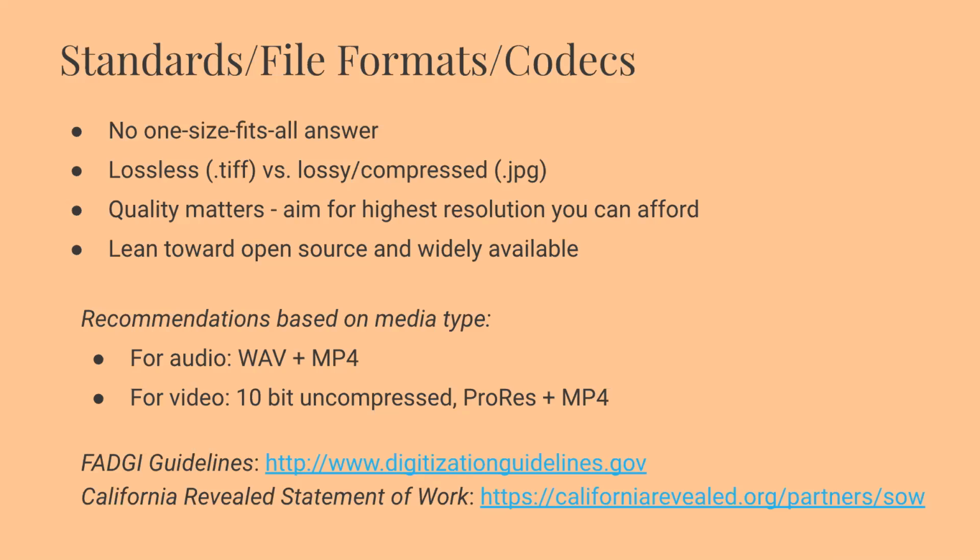For preservation, for example, you will want a high quality, high resolution file, and that you would want an uncompressed master file.